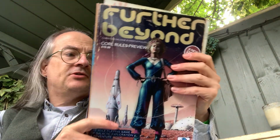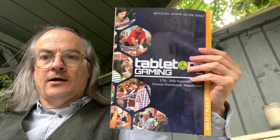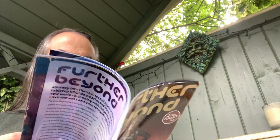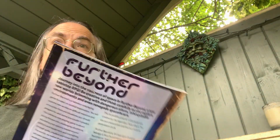Also, Further Beyond, so that's the program for the event. Little slim. I mean, it's perfectly good for the size of the event. I'm not saying it wasn't. Lots of little leaflets, but Further Beyond, which is a science fiction role-playing game which is coming out next year, kind of by subscription. Got some lovely artwork in there, which has a terrifically 70s feel, because it's actually by an artist who was doing science fiction illustrations during the 70s.